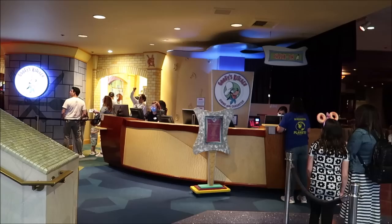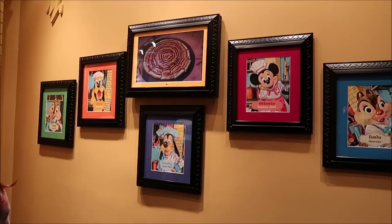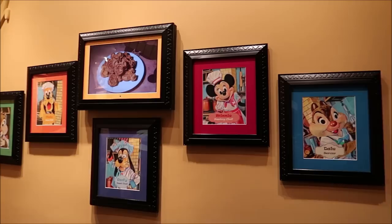All right, and here it is, Goofy's Kitchen. Oh, I am so excited. This is a full buffet and, ooh, they actually let you go back in the kitchen and meet Goofy. We get to meet the chef before we have dinner. That's the way it should always be. Looks like Goofy's the head chef. Minnie's the pastry chef. Oh, Pluto's the sous chef. And then Chip and Dale are the servers.